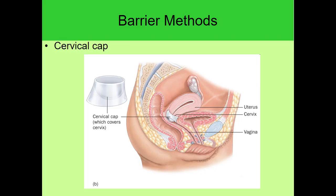How about the cervical cap? This is a method where you get this from your doctor and you insert it over the opening of the cervix. And before insertion, you fill the cervical cap with spermicide so that if any sperm does get around the edge of the cervical cap, it will be killed by the spermicide.